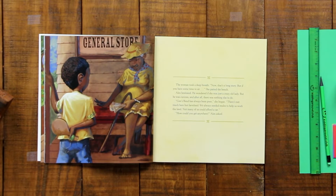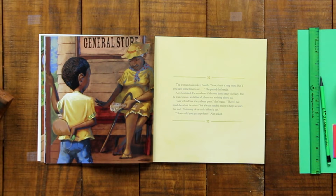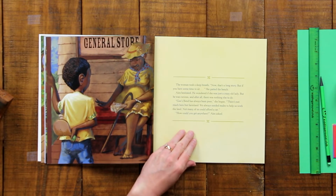The woman took a deep breath. "Now that's a long story, but if you have some time to sit," she patted the bench. Alex hesitated. He wondered if she was just a crazy old lady. But he was curious, and after all, there was nothing else to do. "Gee's Bend has always been poor," she began. "There's not much here but farmland. We always needed mules to help us work the land. Not many of us could afford a car." "How could you get anywhere?" Alex asked.